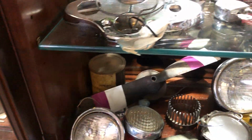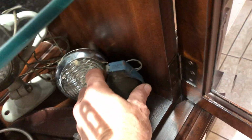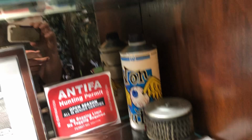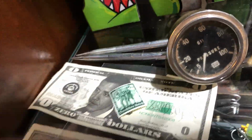Got some old skeleton keys, got a whole bucket of them down there too. Just some random lights and stuff. That's obviously not real. Let's see. Chilled out toy. Complaint department. Some Van Dutch stuff. RF Think. Two zeros. Biggest zero for sure right there in modern history.